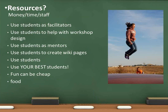Resources. This was another big challenge for most of us. Money, time, and staff. As you can see, my general theme, use your students. Use them. They are fantastic at their jobs, or most of them could be.